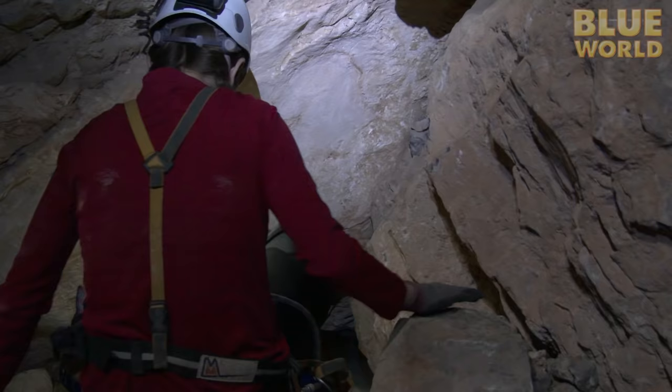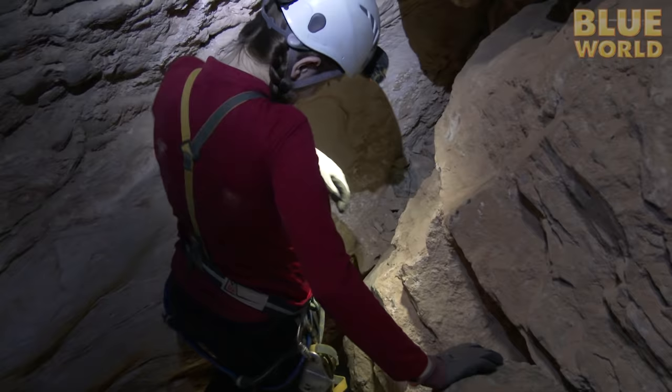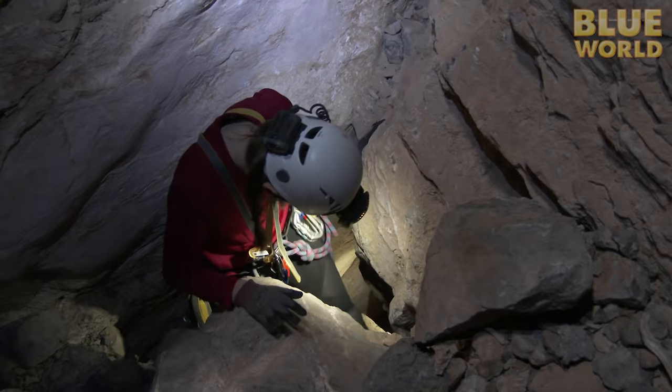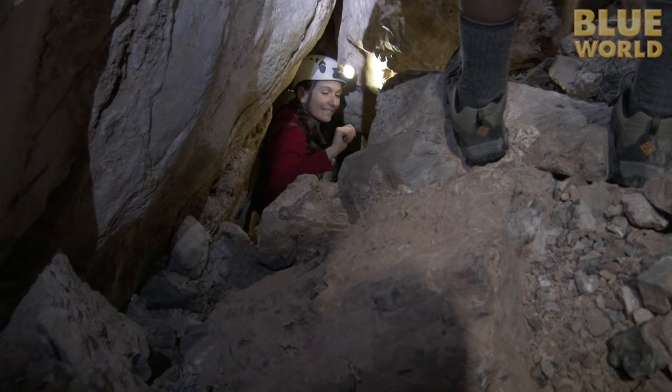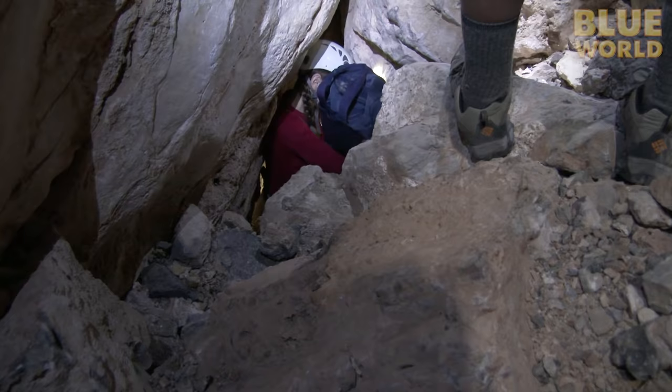For the next sequence, we need to get down to the lower chamber. Getting down there means squeezing through a small restriction, a tiny hole between the rocks. Fitting through isn't that bad, but passing all the camera gear down there is a delicate operation. So I guess we don't need the liquid cooling because we've got liquid to dip the light.